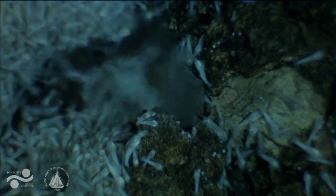Did the vehicle just drift off there? It moved up a little bit. Okay, let's set the camera up and we'll cancel that as a sample name. Once we settle back down again, we'll see if we can get 60 seconds of the same field of view.